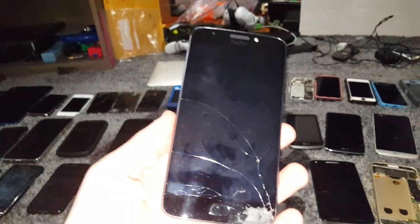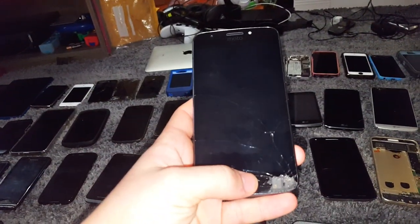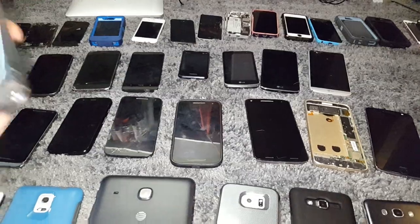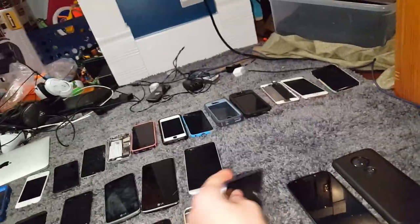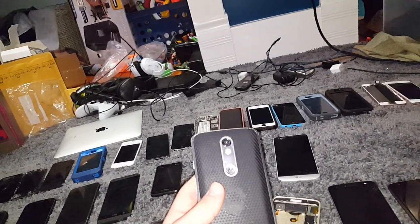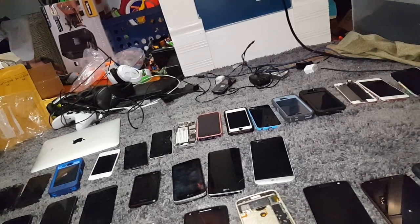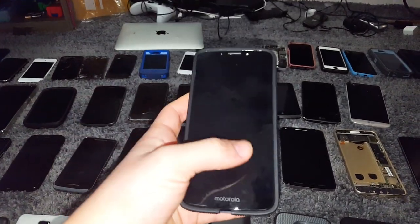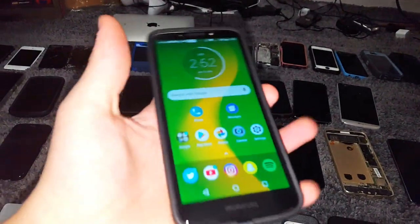This is a Motorola Moto E4 Plus. Fingerprint scanner is weird. But yeah, works fully. I bought this off of Mercari. Got this in a trade with J. Carroll. Bought this off of eBay for only like $20. This is a Motorola Moto G6 Play or Forge. Works perfect. I bought it at Target brand new.